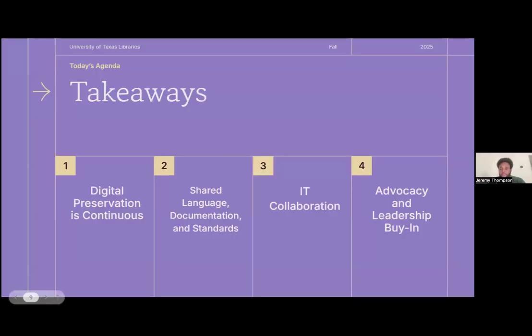So, what have we learned? First, digital preservation never ends. We must continuously update and modernize our digital preservation standards and infrastructure as technology evolves and digital records become more prominent. Secondly, a standardization of language, documentation, and practices is key to foster the collaboration that is the backbone of digital preservation.